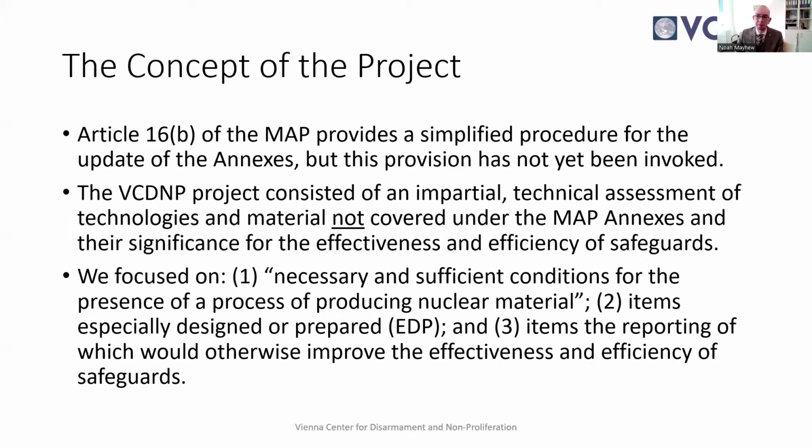Article 16B of the Model Additional Protocol states that the annexes may be updated by the board based on the advice of an open-ended working group of experts that the board would establish. Should the board establish such a working group and accept its recommendations, all additional protocols would be amended automatically 4 months after the approval of that amendment. However, and this is the raison d'etre for our discussion today, 25 years on, the provision to establish this open-ended working group has not been utilized.